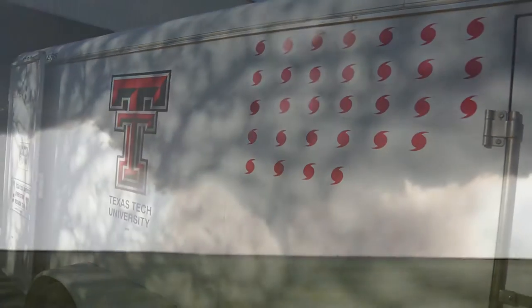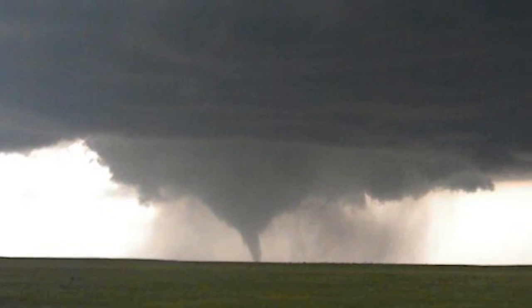How do tornadoes really form? What are the underlying mechanisms that lead them to form, and how do those maybe differ from storms that don't produce them? And what can we learn about the fundamental dynamics of those storms?